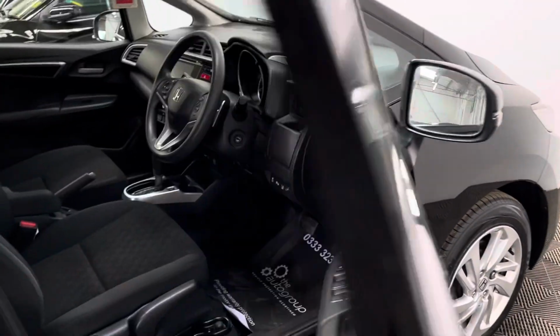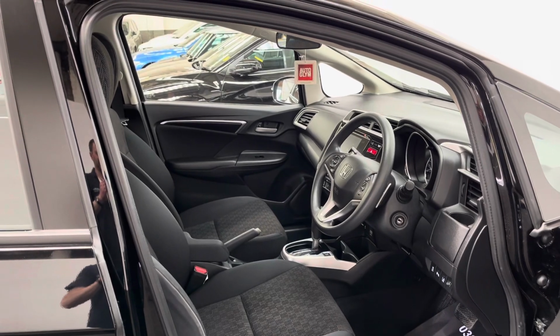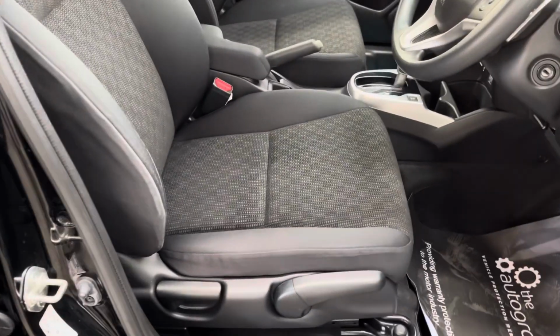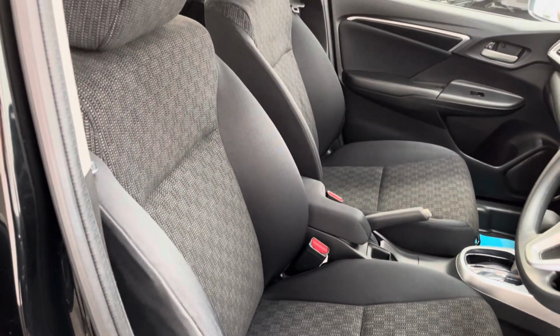As we have a look inside with the Jazz, these cars are great with a wide door opening and a raised roof line there, so it's easy to get in and out. And the Jazz has really comfortable seats there, as you can see, in really good condition.